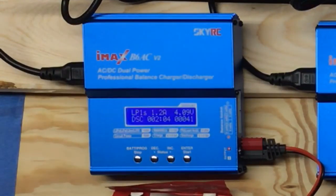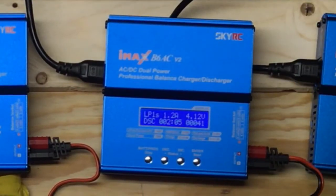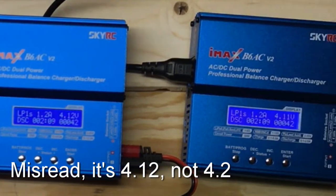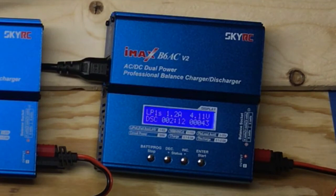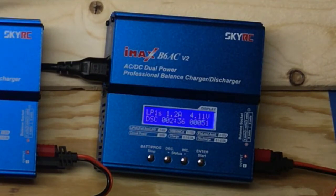Interestingly enough, cell number 1 is already at 4.09 volts. Cell number 2, which is my trooper, 4.13. Cell number 3 at 4.2. And cell number 4, the one that I've kind of given up hope on, is actually at 4.11. So cell number 4 is actually doing better at maintaining its voltage under load than cell number 1, which was a good performer. We're at about 10 seconds difference, so not enough to make much of a difference, I wouldn't expect.